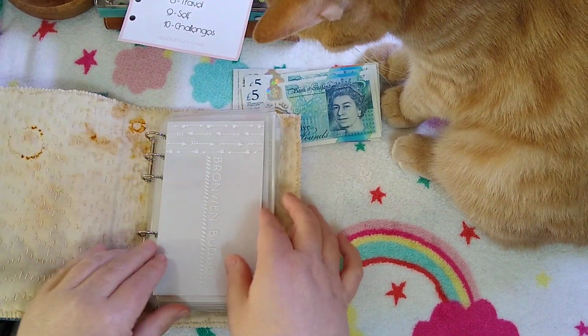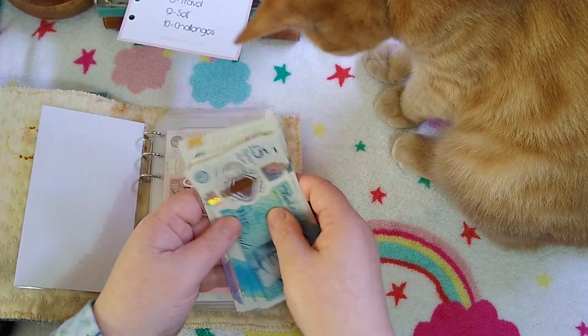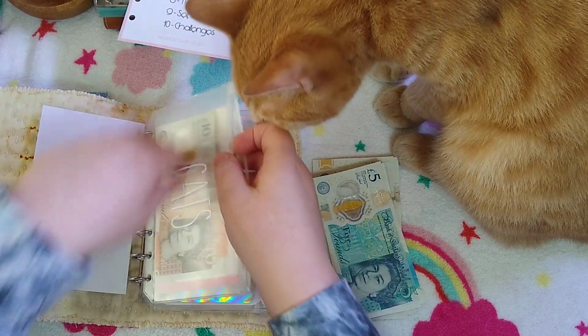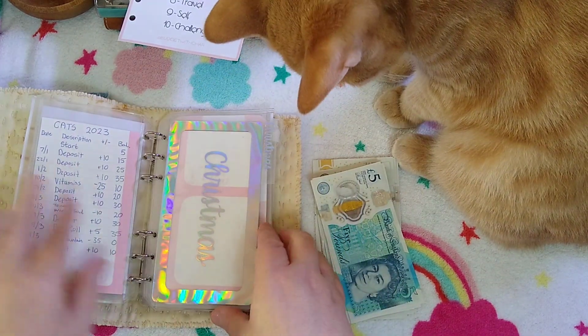Cats are getting £10. Need to buy their vitamins. Their vitamins cost £25. And I also need to buy fish food. Alright, cats.